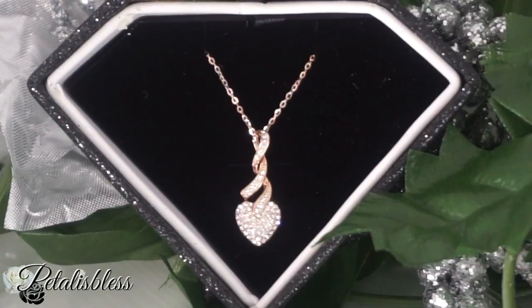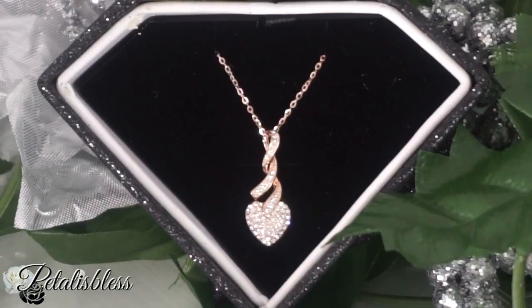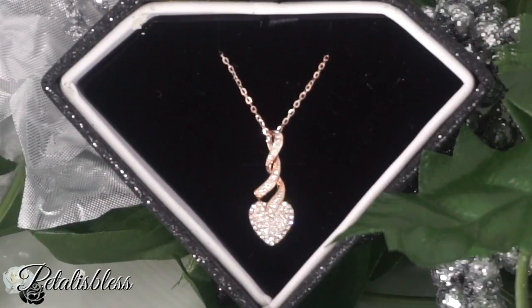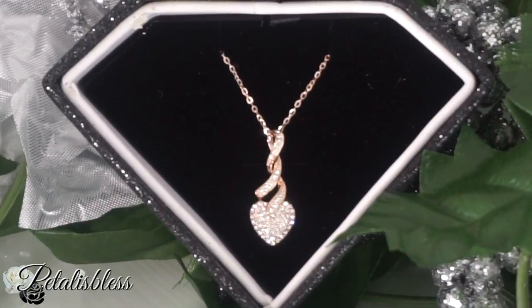This lovely necklace is made with sterling silver and a rose gold plated pendant. I love the swirl design that links to the heart. And you can even engrave a message or your name on the back of the heart, you guys. OMG. It's also covered with Swarovski crystals, which lets off a lovely sparkle in any light. Oh, it's so nice. And I love that it's rose gold.